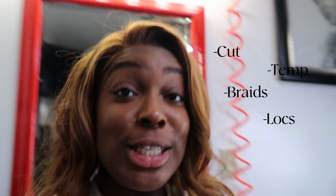Hey you guys, so it is 8 p.m. I've been here since 11:30. I have 5 clients today. I am tired. I just finished my cut. It was a ball fade. Y'all wanna see it? Rue, can you come? Okay, he's almost ready. So I did a cut, I did a temp and braids. I did locks, I did mini twist, and I did a facial.